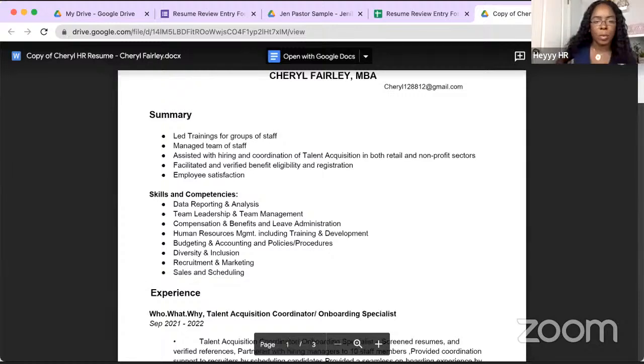Okay. So summary, I would put like a 2-liner. That summary would not be a summary. You need more of an objective, aiming for an HR coordinator position, an HR assistant position, whatever entry level position, put that in your summary and say why you can benefit it. But you're already a talent acquisition coordinator and onboarding specialist. So you already did that for a little while. If you're like, okay, Tamika, now I want to go into HR coordination or talent acquisition specialist versus the coordinator, then put that there as your header. But I really wouldn't waste my time.